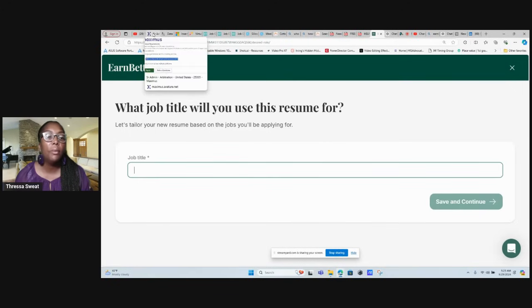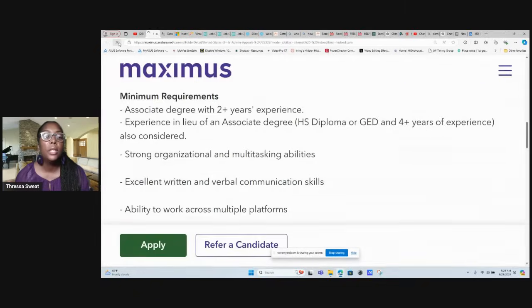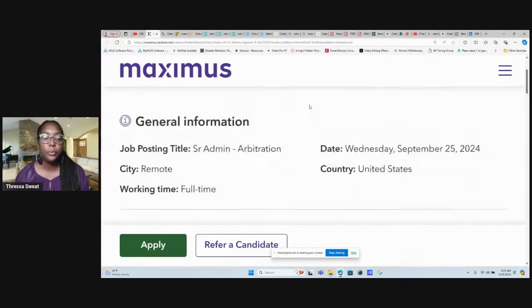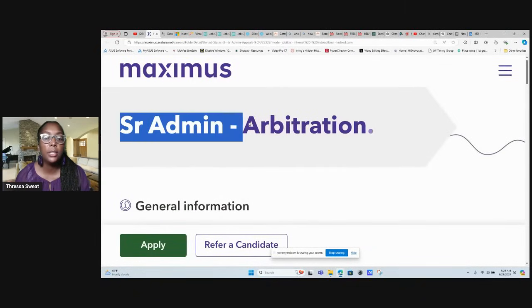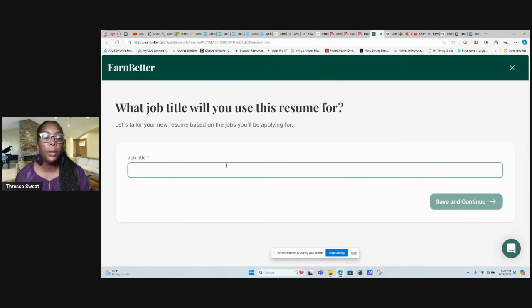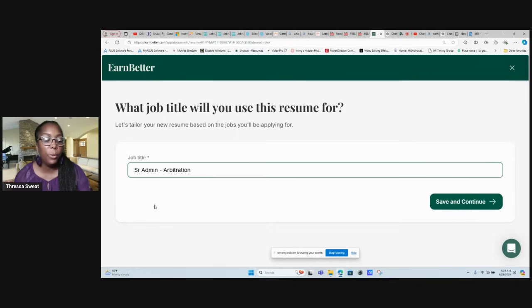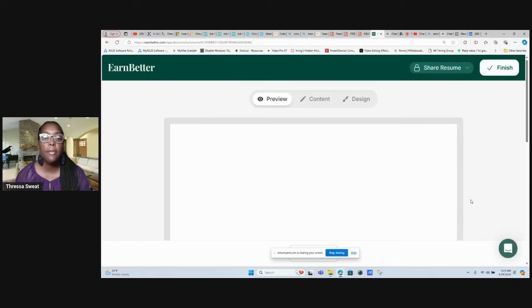So say, for example, if I go into the first job, I'm just going to refresh my screen here so I can bring it back up to here. And I'm interested in this particular job. I'm going to copy and paste this, go back into Earn Better. You could always start typing it out if you want to, but I choose to copy and paste everything word for word. That's just me. And I hit save and continue.